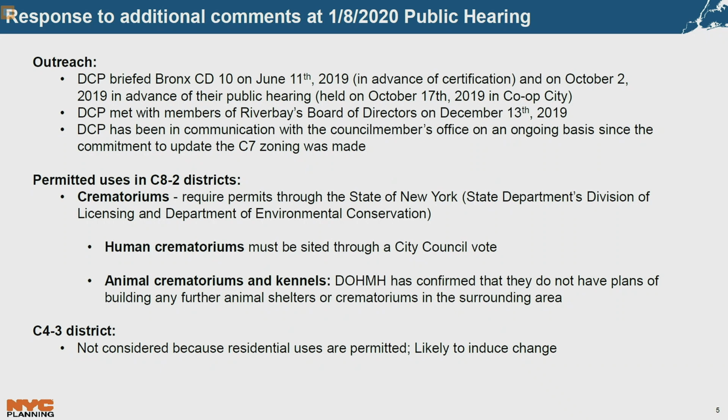Crematoriums are actually heavily regulated by the state of New York, specifically the State Department's Division of Licensing and Department of Environmental Conservation are involved with the permitting that is required. For human crematoriums, a city council vote is also required to site them. Regarding animal crematoriums and kennels, the Department of Health and Mental Hygiene confirmed with us that they do not have plans of siting any further animal shelters, nor do they have a need for crematoriums along this corridor. And we do not have reason to believe there's a market demand for privately owned shelters or crematoriums that would displace the active commercial uses on these sites in the future.